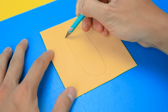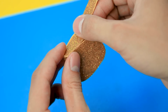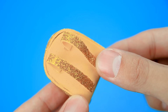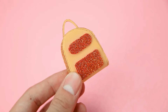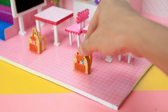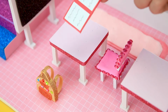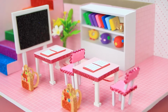Making a beautiful school bag with orange glitter foam sheet, using a pencil to sketch a crown shape. Cut it! You should be careful! Decorating the school bag with gems and powder. It's so easy to make.